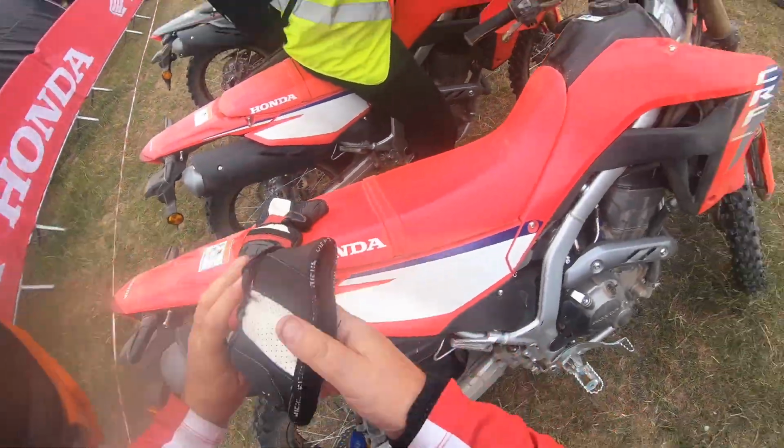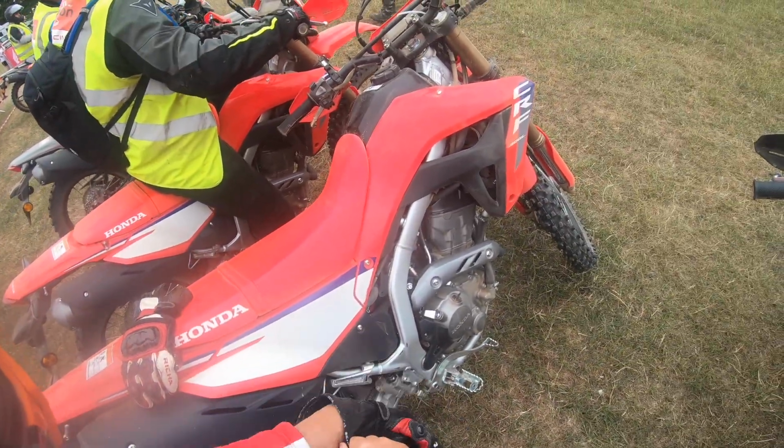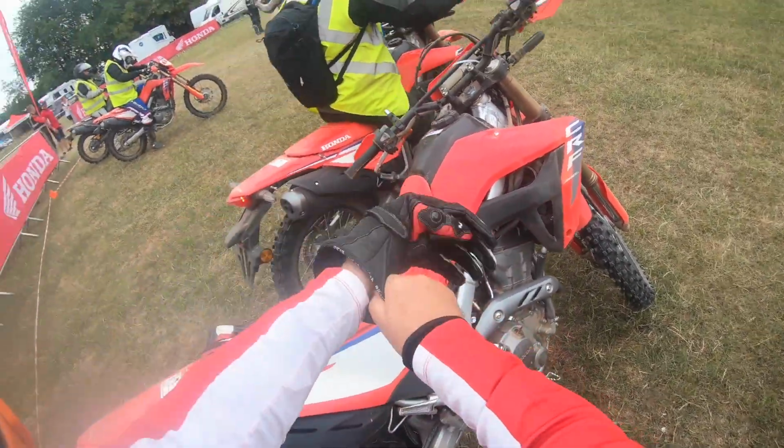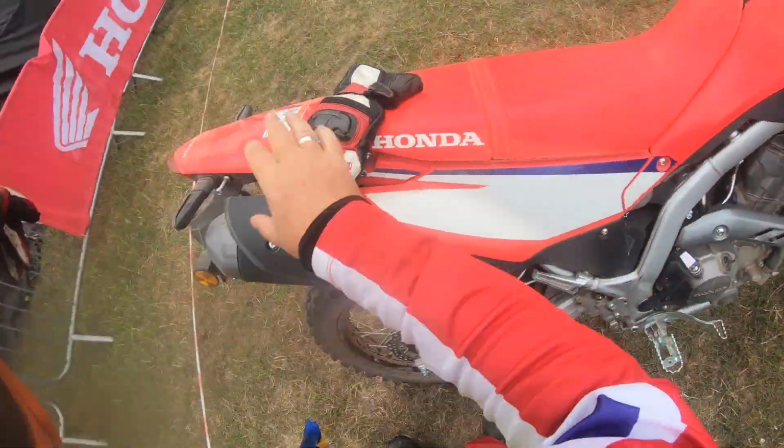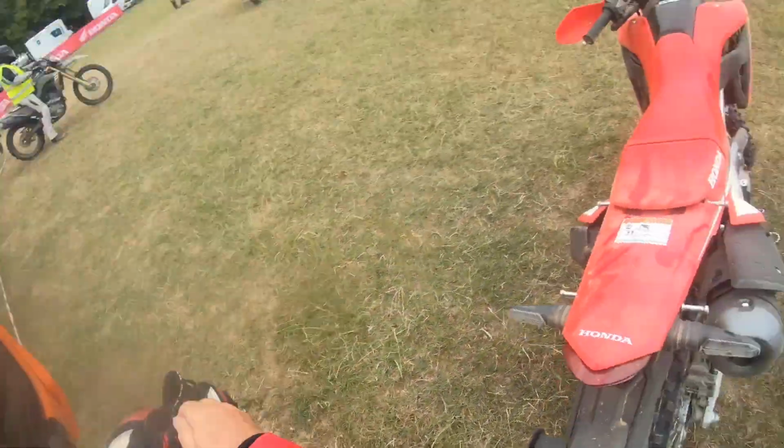The Honda CRF300 is supposed to have had quite a revamp for 2025, and it's supposed to have changed a lot, so I wanted to compare it to my previous experience of the 300 when I had a 300 Rally.